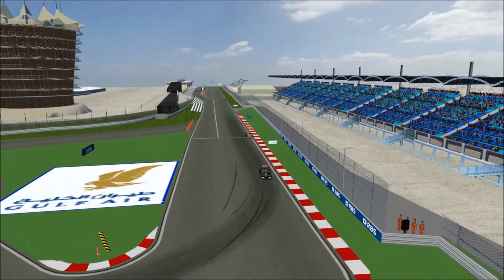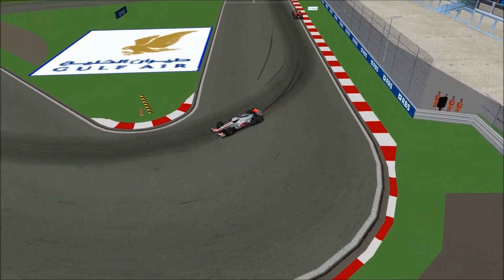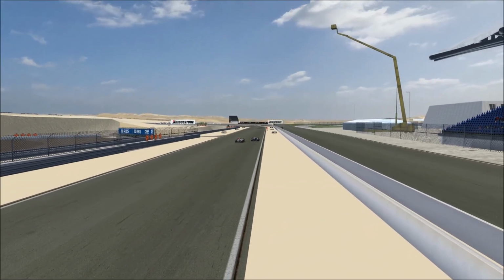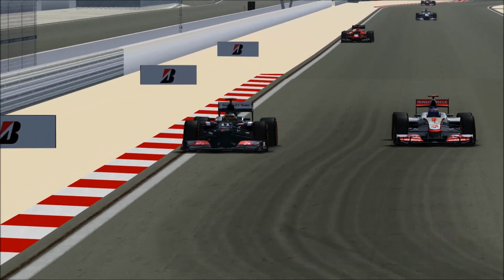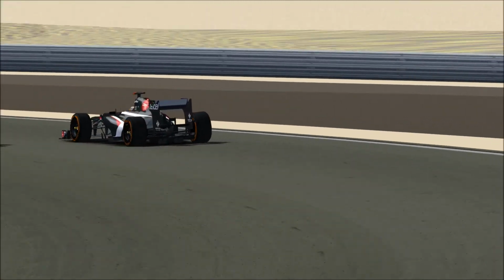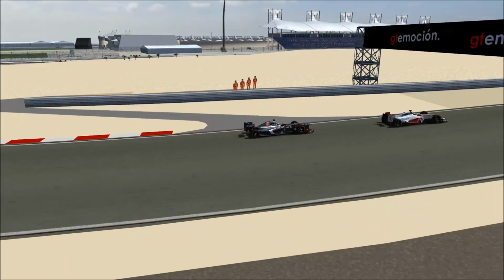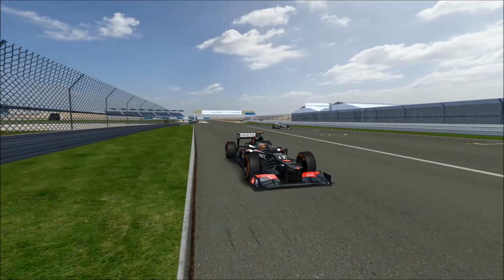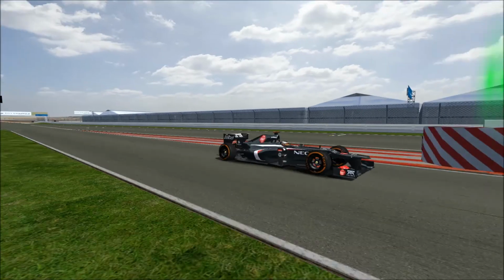So we're seeing some strategy here, some tire strategy, some cars on the softer tires. And it looks like Mackey is running along. Here we are, Matt now trying to pass him. And on lap 16, Mackey finally pits.